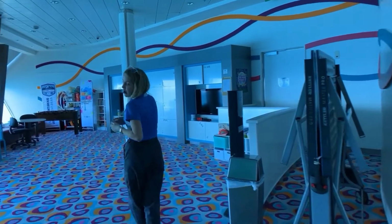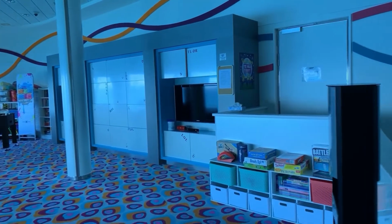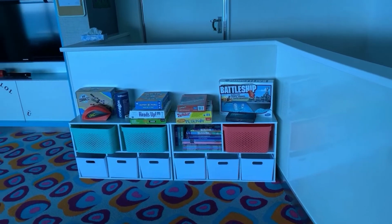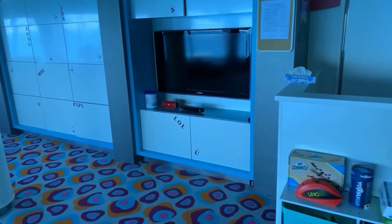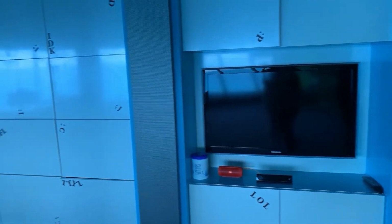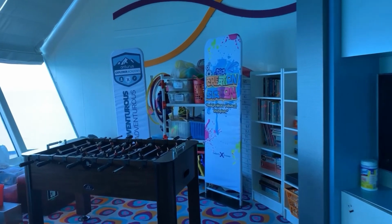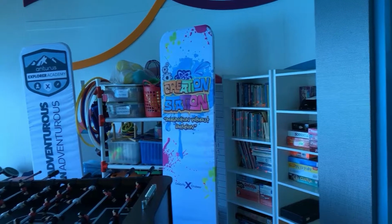And then here is the room for our 10 to 12. We have a ping pong table, which is now flipped because we were cleaning up yesterday, and also a football table, some games, some books, and all the materials are stored inside the cupboards for the counselors to be available. And we have a foosball table and lots of activity things over here.